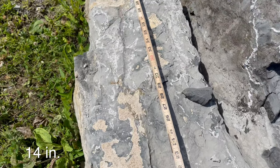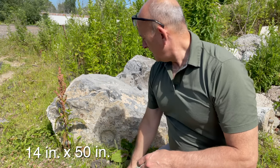So we're going to use 150 pounds as a medium as we measure this rock here in back of me and calculate its weight. We'll give you the measurements. We'll give you a second to try to guess what you think it's going to weigh, and then we'll calculate it and let you know. 14 inches by 50 inches by, what did we say that was?